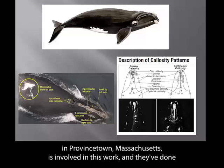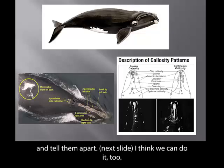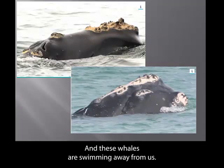The New England Aquarium and also the Center for Coastal Studies in Provincetown, Massachusetts are involved in this work, and they've done a lot of work to describe how you can look at these callosity patterns and tell them apart. Next slide. I think we can do it too. These are two pictures from the New England Aquarium's catalog, and these whales are swimming away from us.